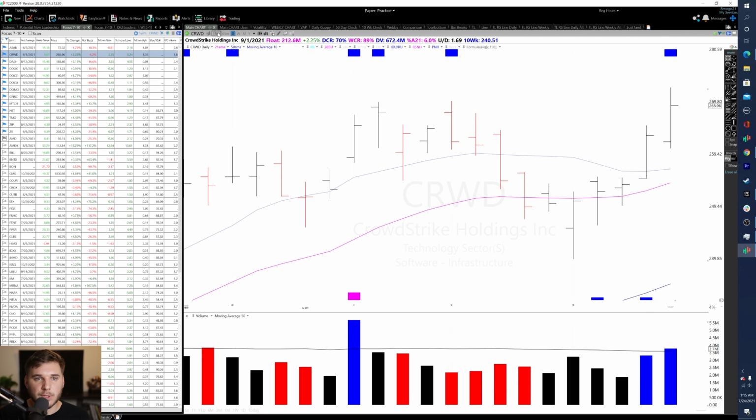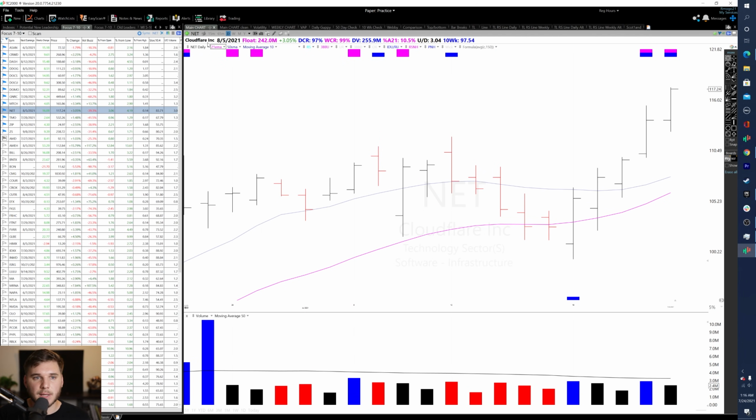And this one, if we go intraday, it might have been one where it triggered an oops reversal, then reversed all the way down and then recovered. That could be true as well. Sometimes that happens. You just have to deal with it and make sure your stops are in place and manage risk accordingly. And one more example here, we've got Net, Cloudflare, a very strong move this week.